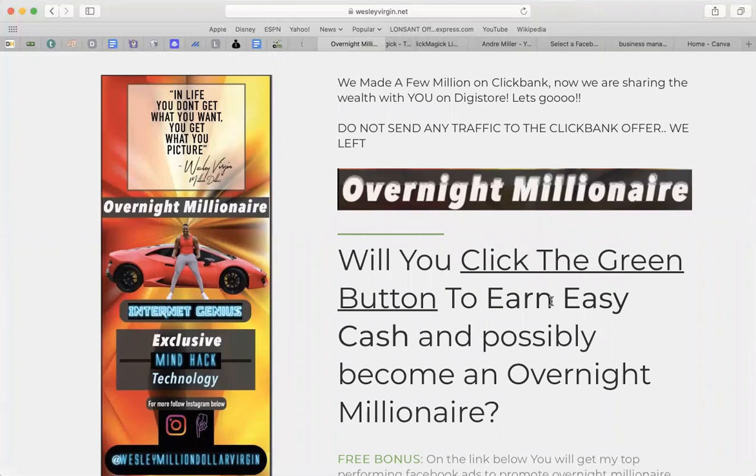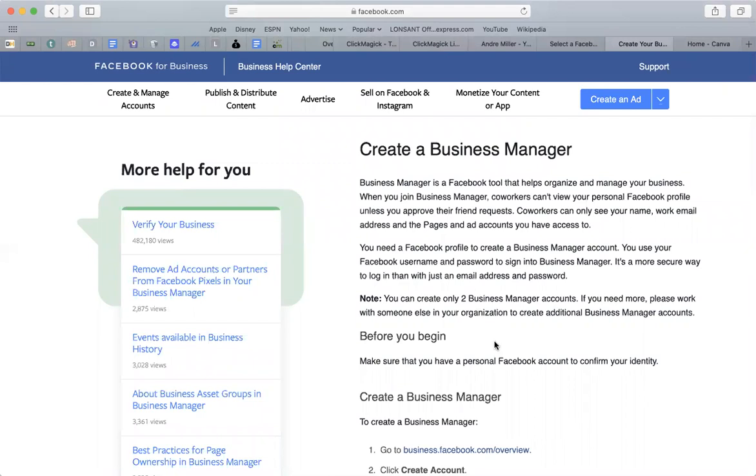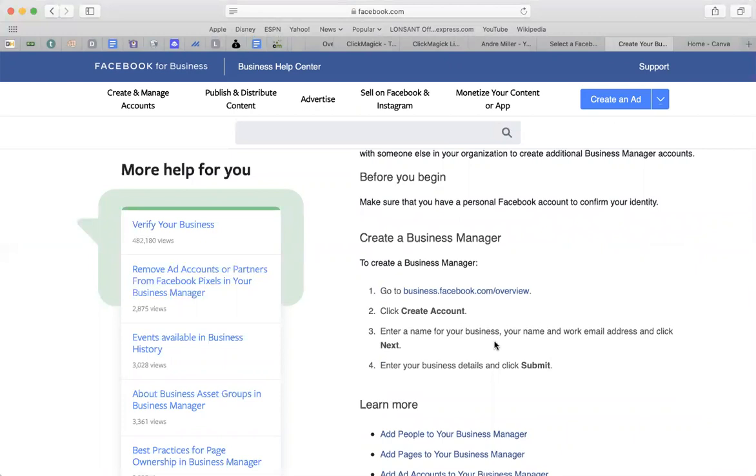Now, once you find exactly what you're going to be doing, we want to go over to Google. And when we go over to Google, you want to type in business manager. If you don't know how to create a business manager account, just type in business manager. You can click on this where it says create. And then once you click on it, it's just going to take you here. You have to have a Facebook account, of course, in order to sign up. So sign up for a Facebook account, and once you sign up for it, then you can go ahead and create it.